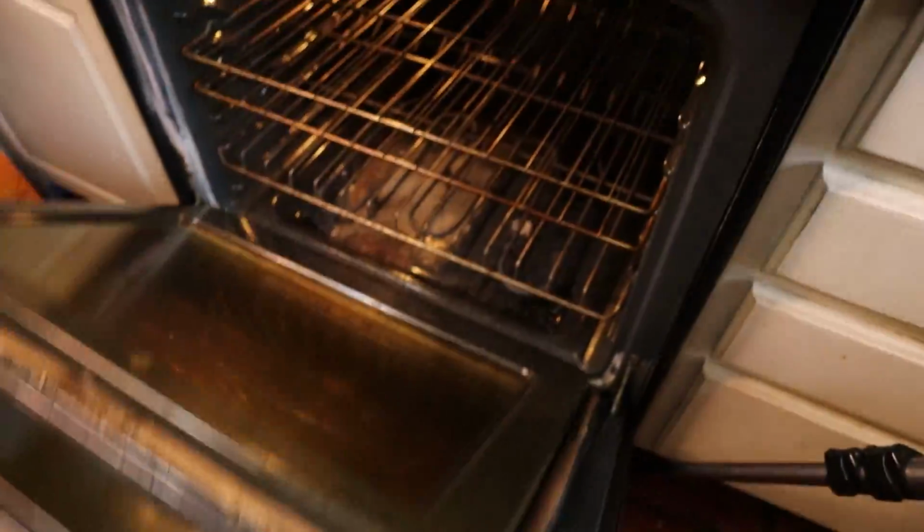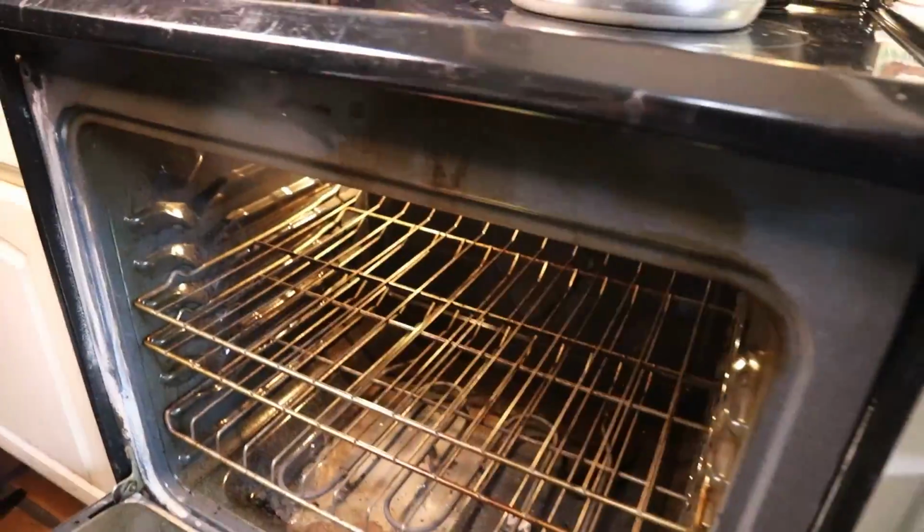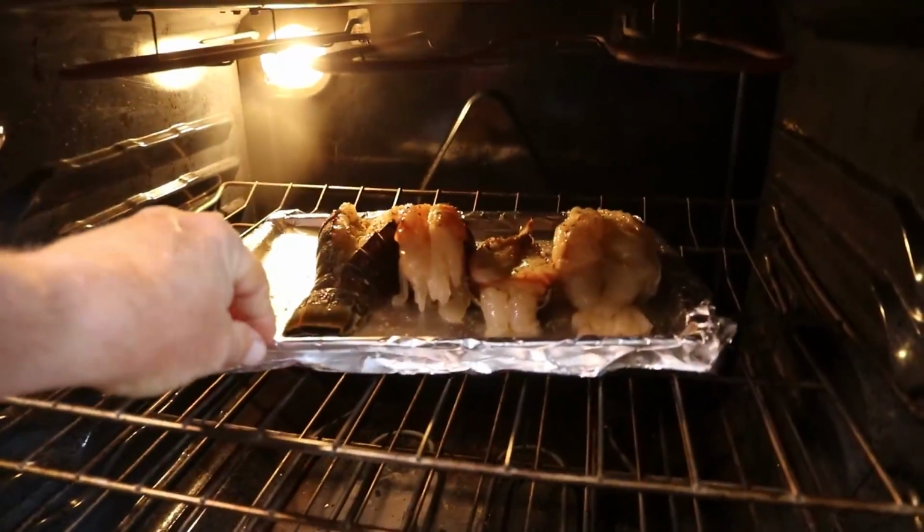All right, now I'm just gonna put that in the broiler. I got the thing about 10 inches below, or a foot below, the broiler, got it on high, and there you go.